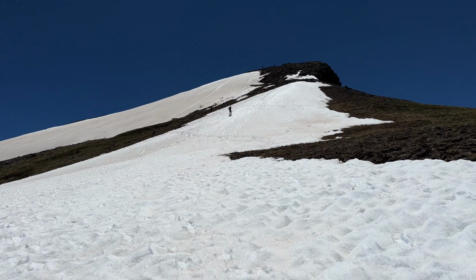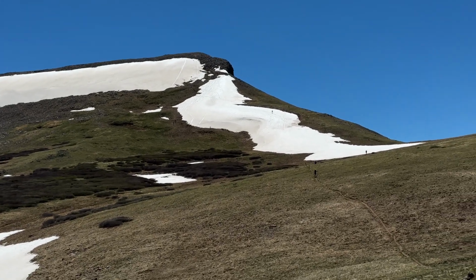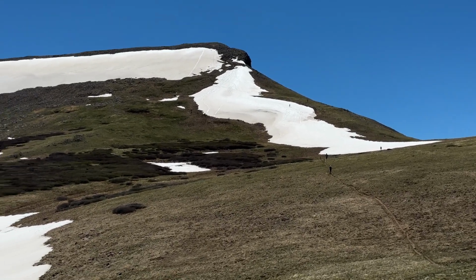Snow field you might expect on a high snow year. That's the glissade we just went down. Pretty gnarly. You can see someone crossing the snow field up there. I haven't had a ton of time to talk because I've just been having a great day, but hiking poles are your best friend on this one. For snow, for climbing, for when your legs are dead.